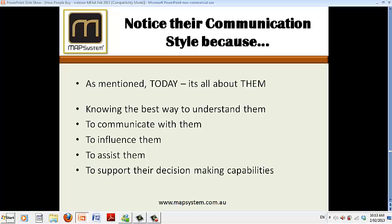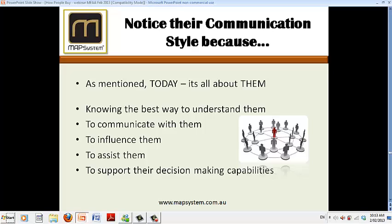Now we need to go on to the next layer or the next level, which is how do we communicate back to them? What do we say and what do we notice even more on the next level to ensure that we have got the best possible communication, okay? And that's going to help their decision-making capabilities. It's going to help you understand them better. It's really going to be the most effective thing you can do, to notice their personality style and then communicate with them.